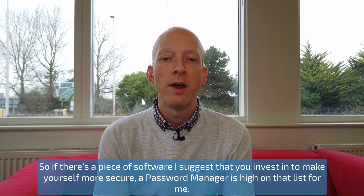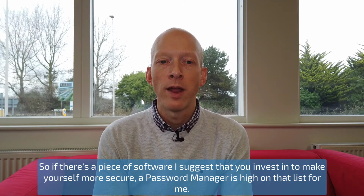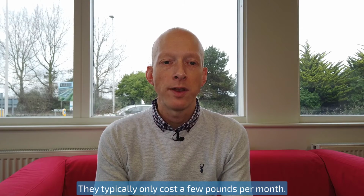So if there's a piece of software I suggest that you invest in to make yourself more secure, a password manager is high on that list for me. They typically only cost a few pounds per month.